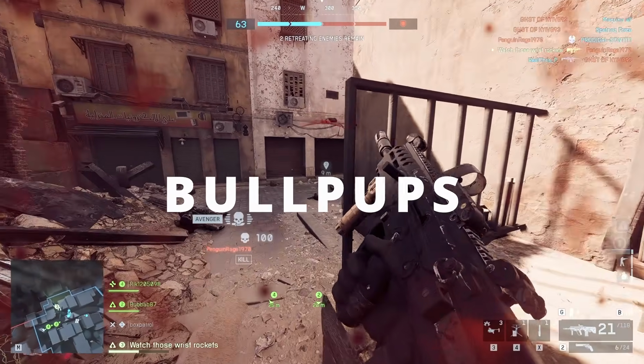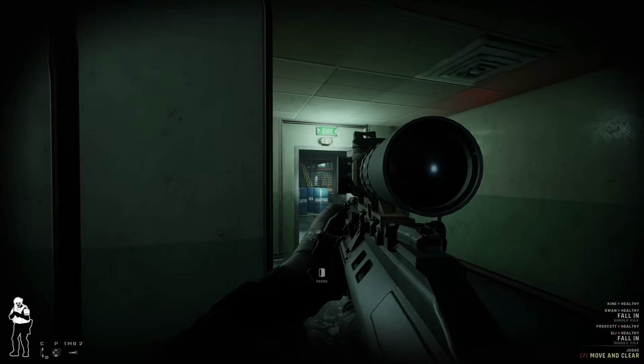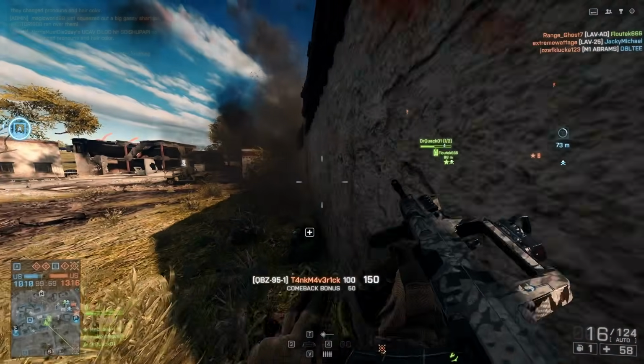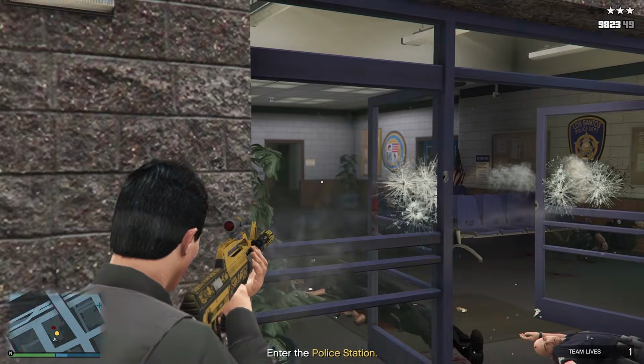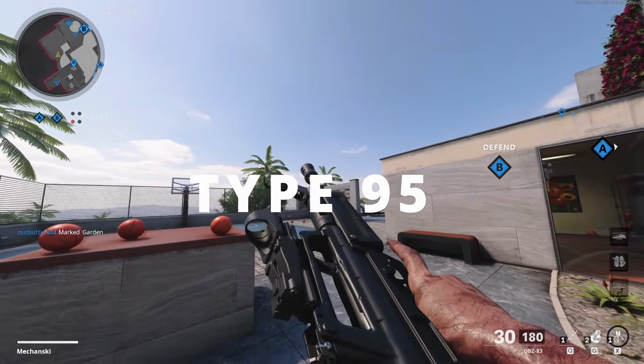Bullpups, a contentious type of rifle that seems to always spark debate. And among this class of weapon, there's one that seems to show up in many different games, even if it doesn't fit in. Of course, I'm talking about the Type 95.